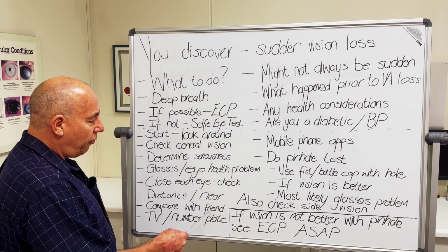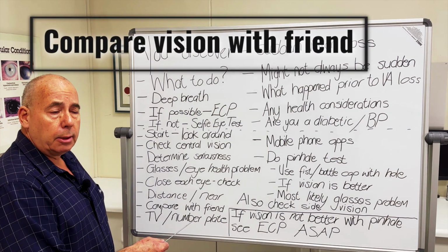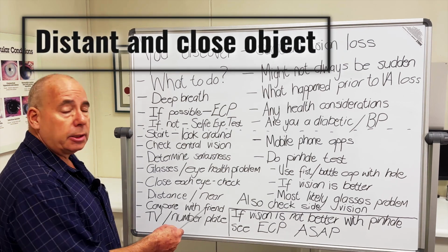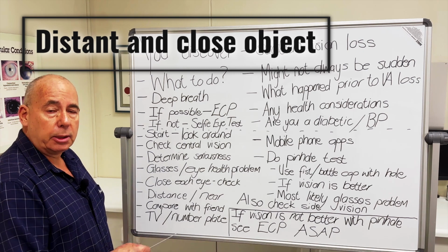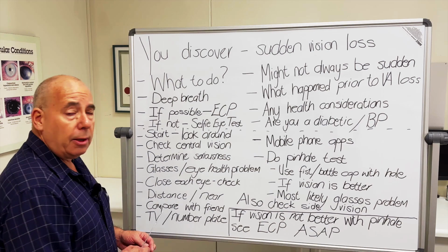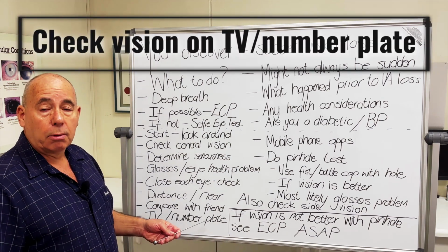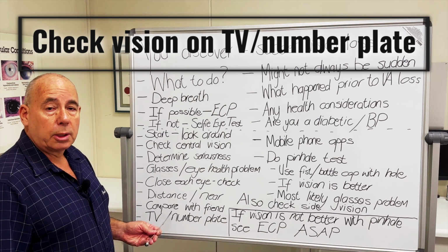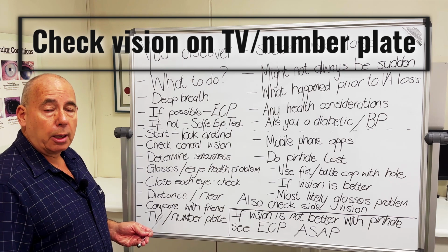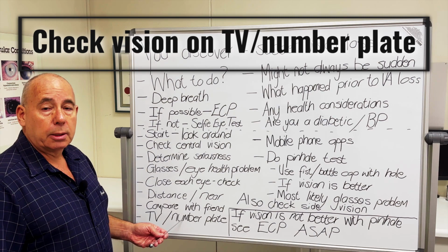Also, if you have a friend close by, ask him to assist, to get an idea of the quality of your vision. Ask him, can he see that distance object? Can he see that close object as well? So yes, use a friend. If you don't have a friend close by, but you have a TV or there's a vehicle close by, you can look at some letters on the TV, compare the vision in each eye again, look distance, look close, and you can also do the number plate test.